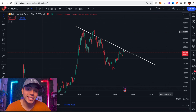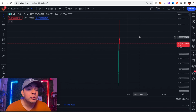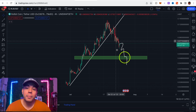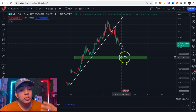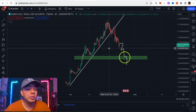Which I'm not saying that's what's going to happen with Rollbit, but if it does end up hitting that 20 cent range, I would be a little skeptical of possibly going back in, just because that is going to break all of its current structure. And if it does break that, then it's going to form a whole new one, basically. So at the time of this recording on July 24th, I am aiming towards that 45 to 50 cent range to possibly long it, right?